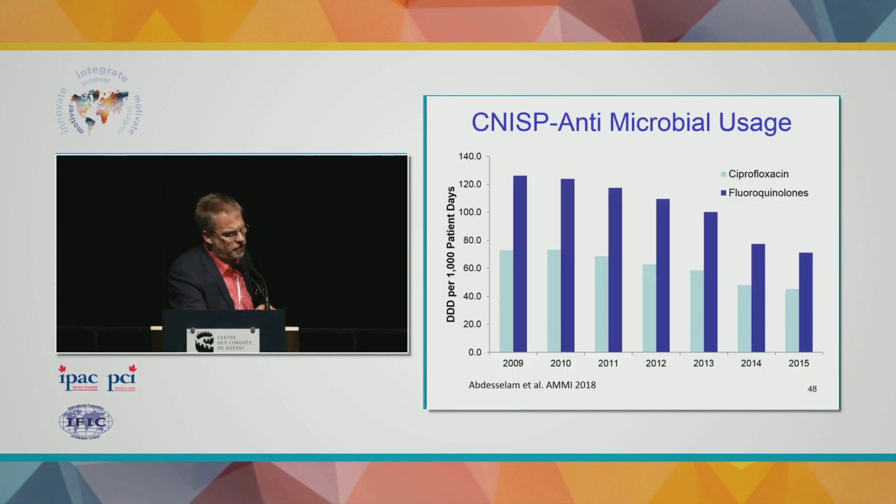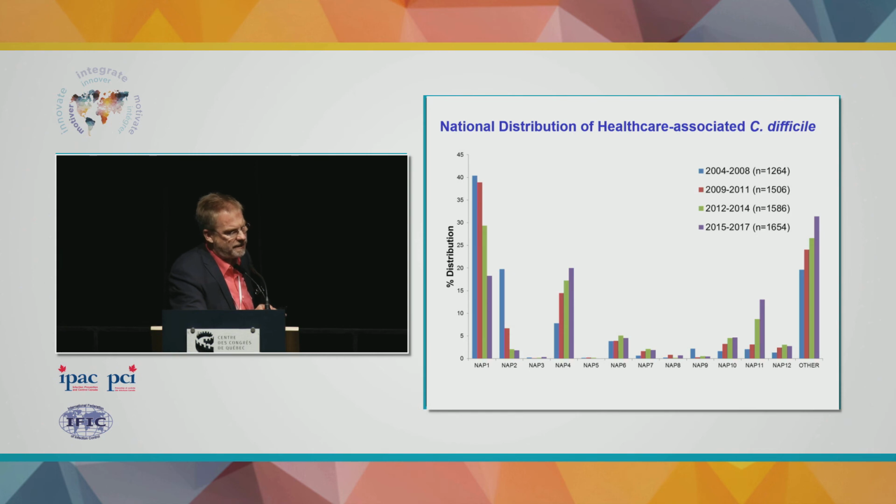But the CNISP group also correlates antimicrobial usage, and look over the same years, the decrease we've had in quinolones. And we're not the only ones in the world. The British have found the same thing. There seems to be a fairly nice correlation between decreased fluoroquinolone usage and decreased rates of C. difficile. And we can even show that this decrease parallels the decrease in the NAP1 strain, which was the strain causing the outbreak, which was quinolone resistant and likely being selected when we were using quinolone as a first-line agent for all sorts of infections.